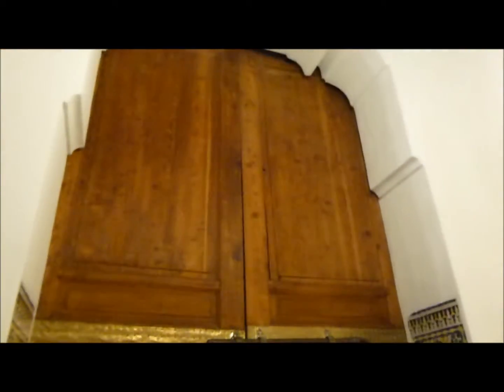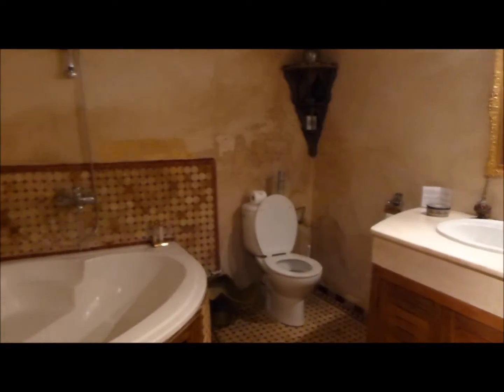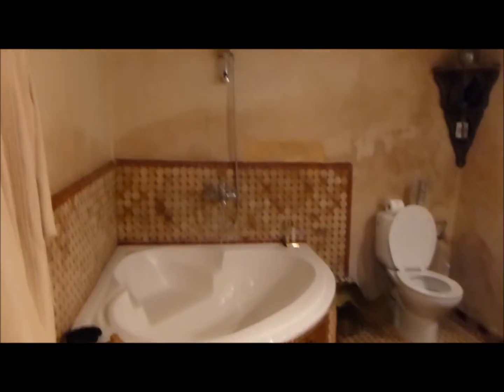This is our door. This is the relevant part of the door where we come in and out. Take a step up into the bathroom, and it is again quite beautifully appointed. And we've been really very comfortable.